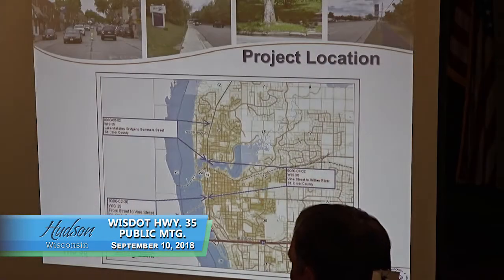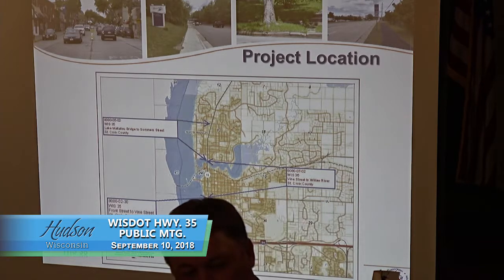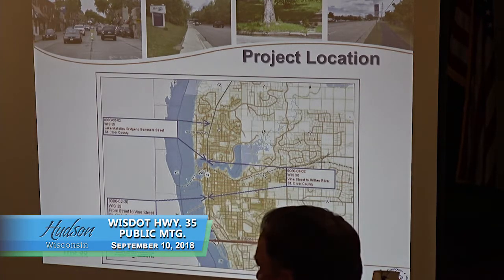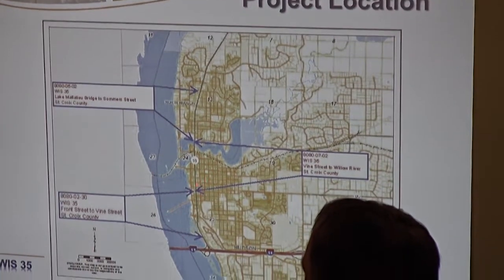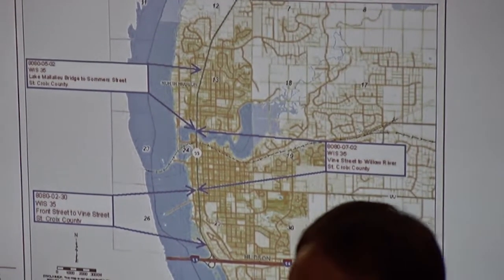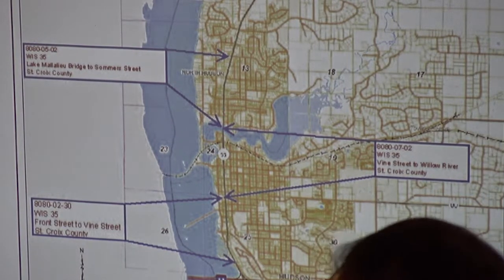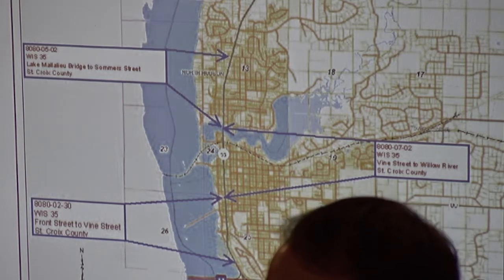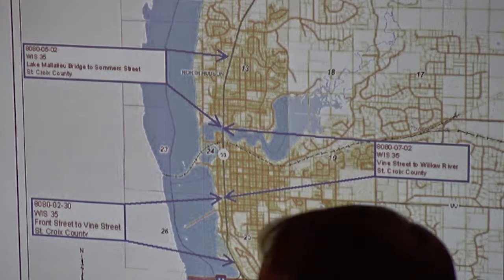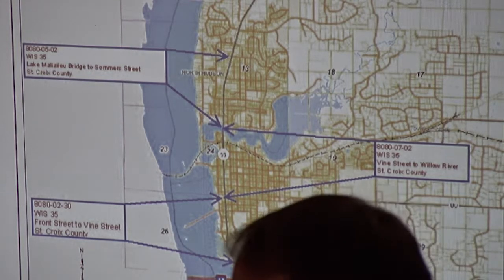I realize you can't read this, but overall, this project is broken into 3, and it matches these maps. Front to Vine is the first project. Vine to the river is the second project, and the third project is North Hudson, the bridge to Summers. As we go through these, I'll be referring to the south project, the north project, or the middle project, but that's the way things are broken out.